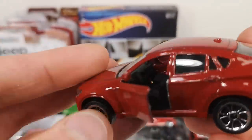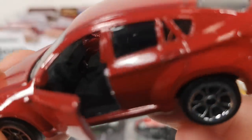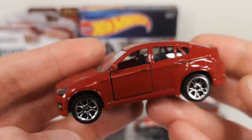Kind of a metallic dark red. Some would call it burgundy, but yeah. Nice looking interior as always with Majorette.